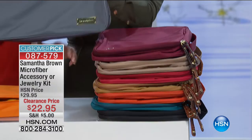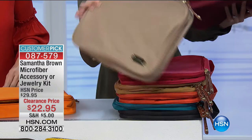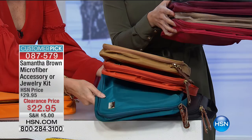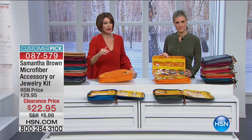This is your burgundy right there. Next to that is going to be the beige. And right next to that is going to be the red. So we have the red underneath that. And caramel is a little bit darker right here, so you can see. And then underneath that, love the orange. My favorite right there. How beautiful. That's going to be your peacock color right there. And then, of course, classic black, so the black is on the bottom. We have all those colors available in either choice right now. And of course, you can always go to hsn.com and check out the colors. So that is the jewelry piece.